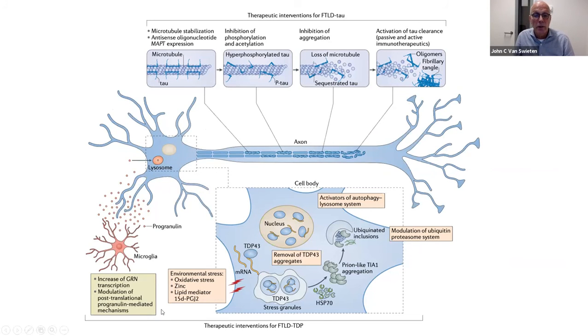And at the therapeutic side of FTLD TDP, you can look to increasing the progranulin transcription. You can try to reduce the degradation of the progranulin protein, or you can try to look to C9 ORF expression to diminish that expression. So these are the therapeutic options, and several pharmaceutical companies are working on that.